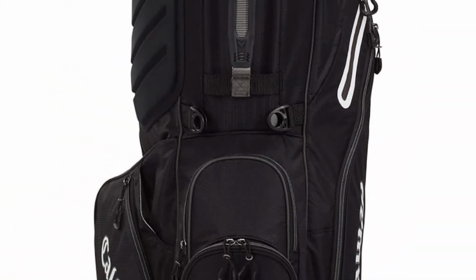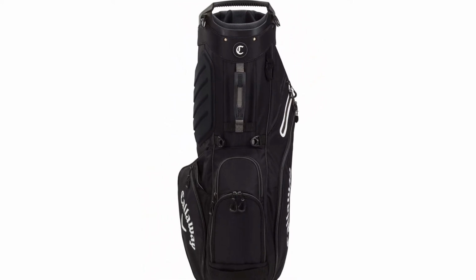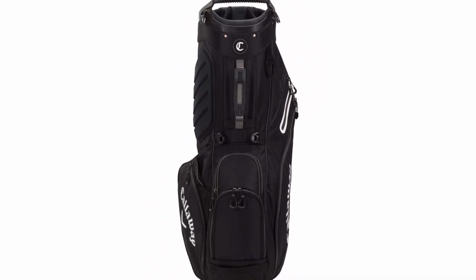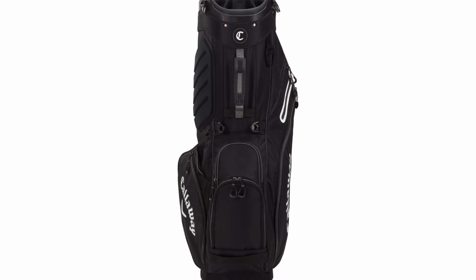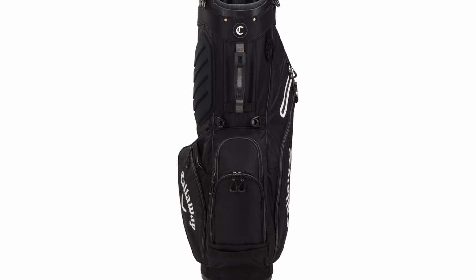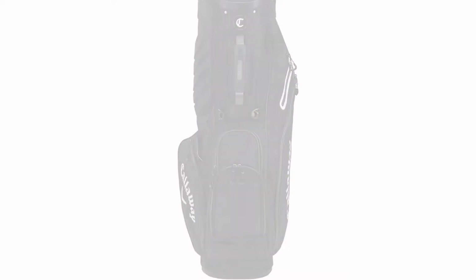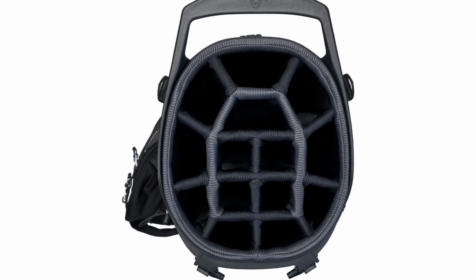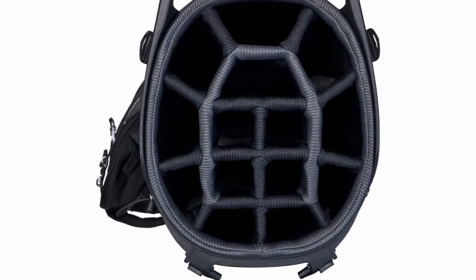With that said, once you are comfortable with your club assignments, having a 14-way divider is very beneficial because the clubs never get stuck while trying to remove or replace one. A pass-through for the cart strap is another great bonus for anyone who uses a powered cart or a push cart that has straps, because it gives you unlimited access to all your pockets because the strap isn't covering any of them.